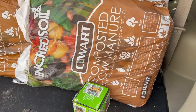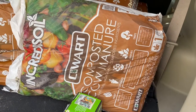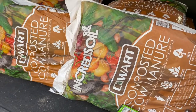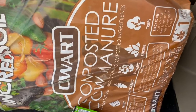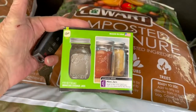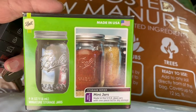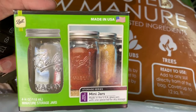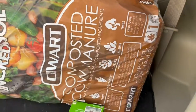I'm over here at True Value hardware store. And can you guess what was on my mind today? Yeah, I want to get some peppers and tomatoes and stuff going, but I knew I better go ahead and get some of the composted cow manure. They had some pint-sized jars, one pressure canner that was a Presto, and I bought these little jars. They're little miniature storage jars, and they have a one-piece lid for dry storage, 4 ounces. I got one of those. But yeah, they had a few canning jars, no lids, and one pressure cooker.